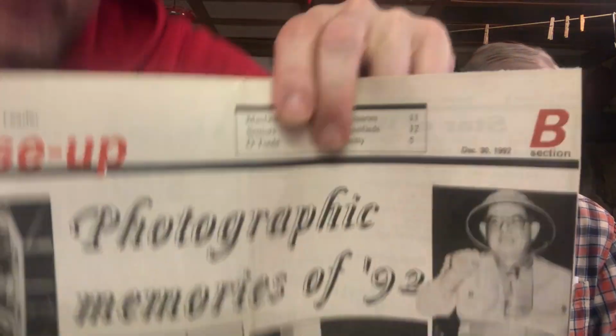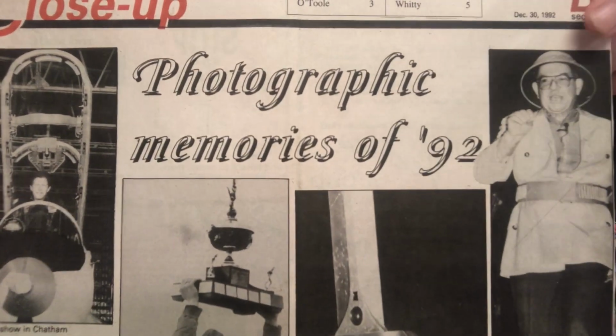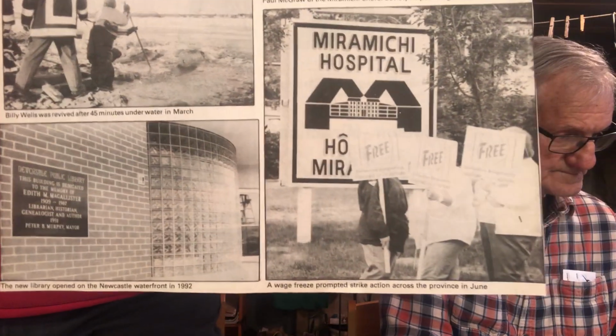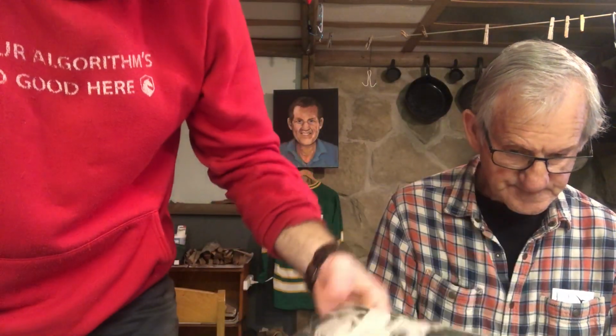So this is year end of 1992. This is from the December 30th issue, and it's a photographic memories of 1992. Okay, what was going on in 1992? Well, I'll show you first. This is a full page right here. This is Mr. Dressup. Anybody that was of age remembers old Mr. Dressup with Casey and Finnegan, making some arts and crafts. I always liked that show. Okay, so that's Mr. Dressup.